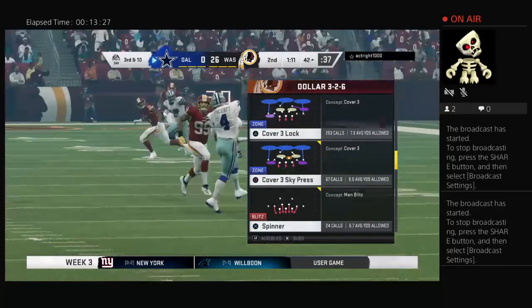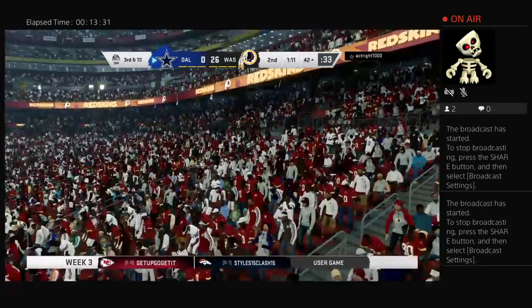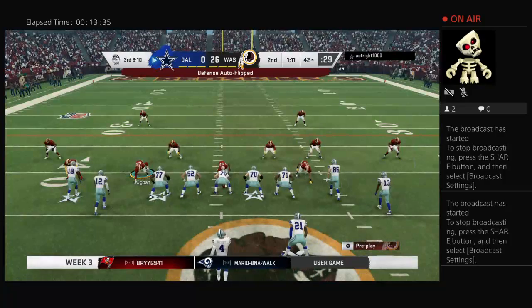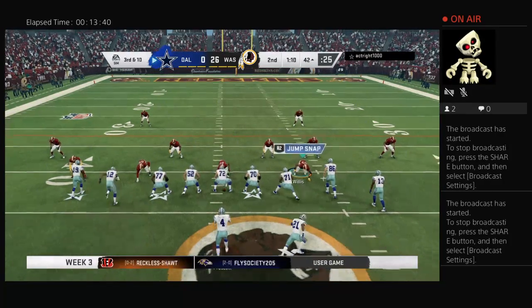Feels like they're getting caught in between here because they did incompletions on 1st and 2nd down. Now you got to worry a little bit about the clock because you prefer not to give them another shot here in the first half. But if you don't pick up the 1st down, guess what? You're likely going to have to.